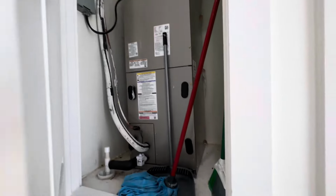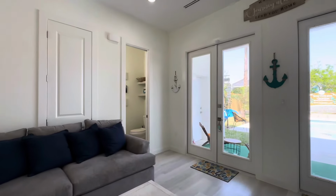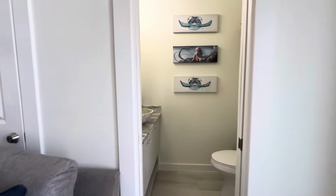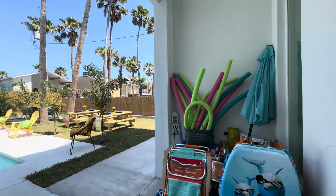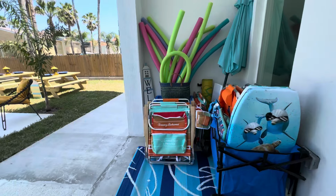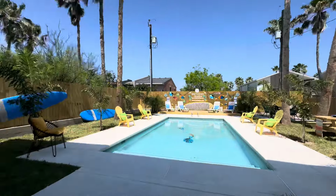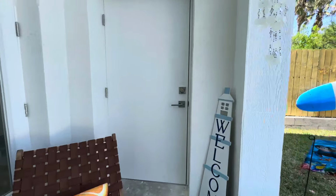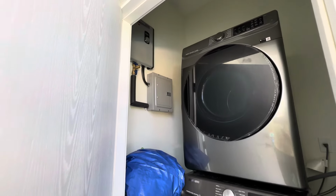You got Carrier. Then you got this bathroom over here. Wow. Look at that. And check this out. So if you book a night, of course it's beach ready and literally walking distance beyond that orange roofed building. You literally have access to the beach. And then you got this washer dryer and then a tankless water heater.